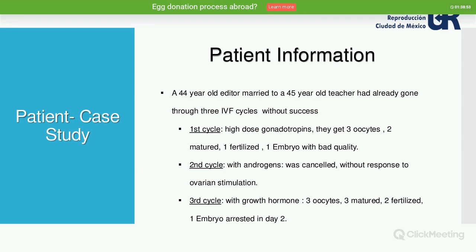Today's topic is IVF with donor eggs, low ovarian reserve, patient case study. And today's presenter is Dr. Laura Villar Torres from Mexico. The doctor's presentation will last about 25-30 minutes, and then the Q&A session will follow.